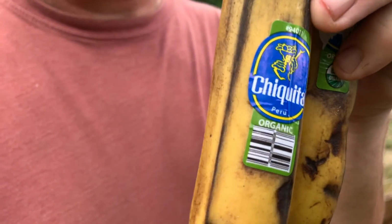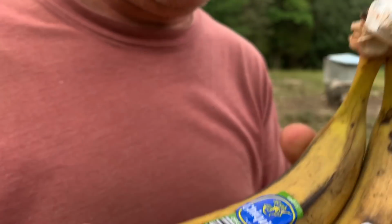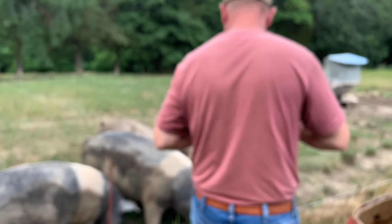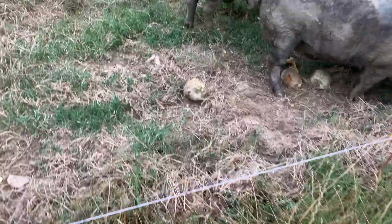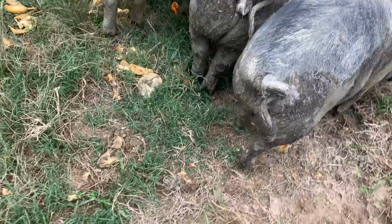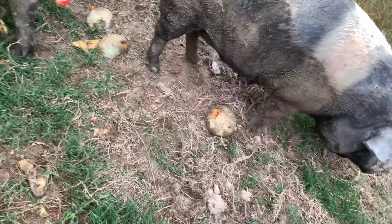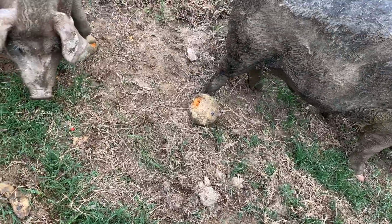In case you're wondering, we are feeding organic, only the best for our pigs. Okay, so like their neighbors down off the hill, these guys have gone for the apples quick. The cantaloupes, not quite as much, but they did go for the bananas pretty good.